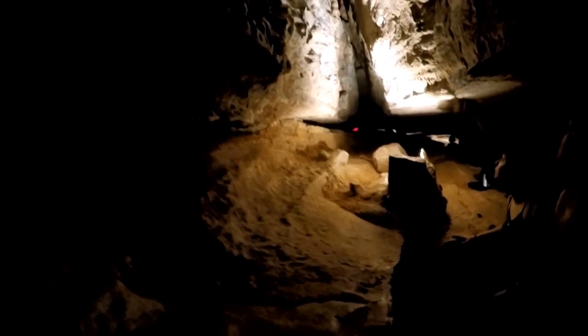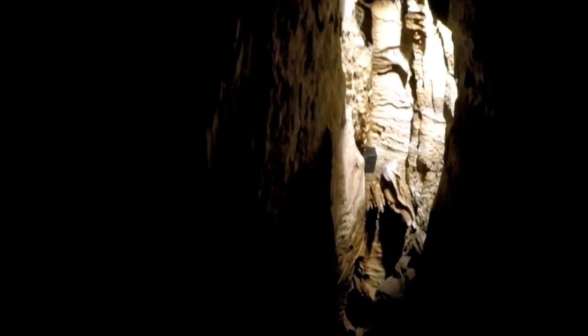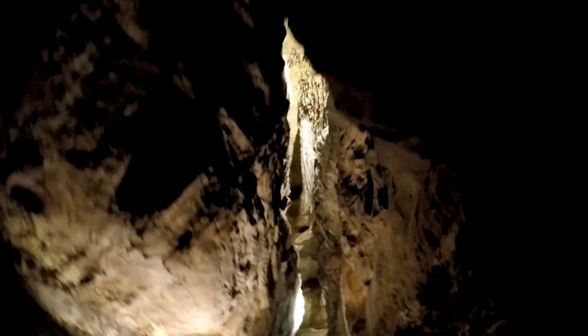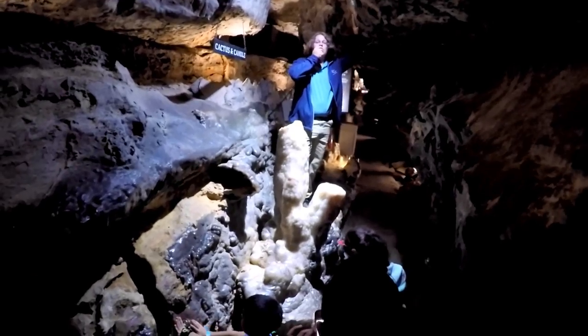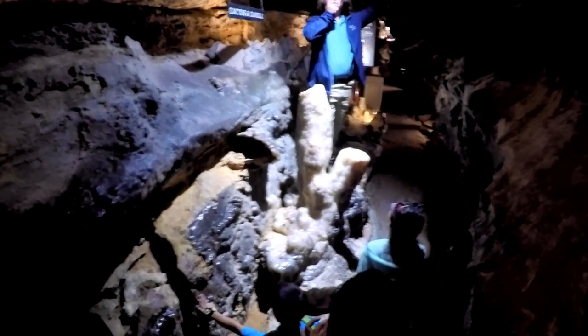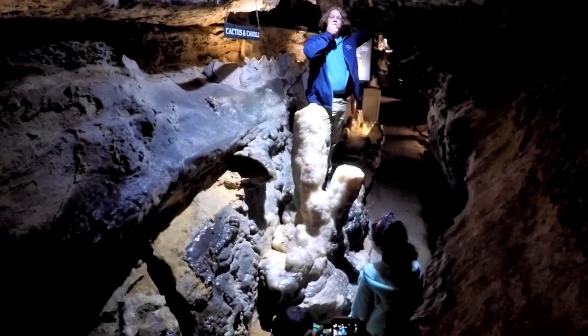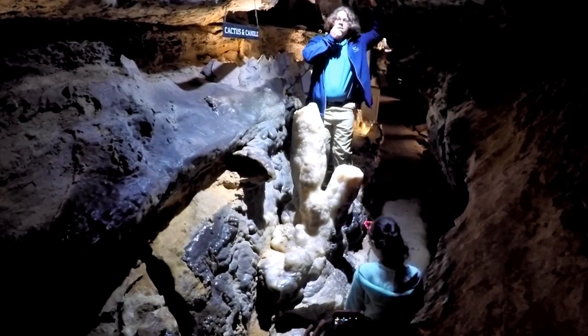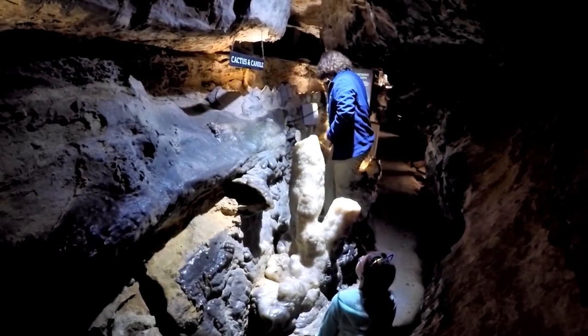Able to stand up. This is the only formation in the cave you are allowed to touch, as it is non-active, which means it is dead, no longer living. All right, so we're going to listen to a short diary entry by Leo Lambert himself, and then y'all can touch it as we move by.